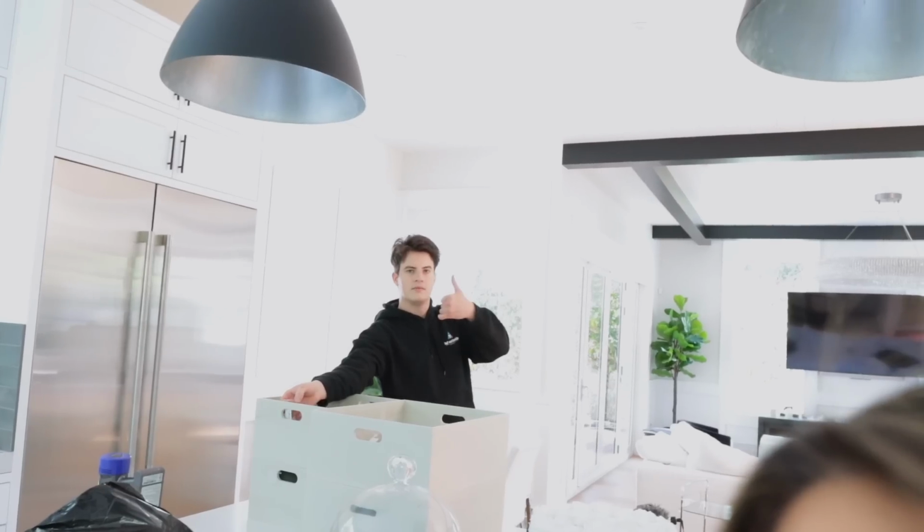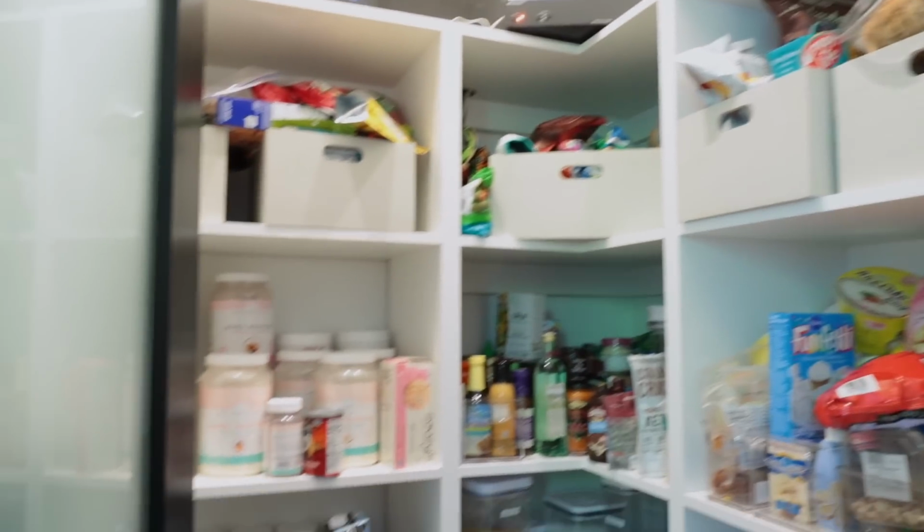We are going to be doing something that I have put off since moving into the house, and that is organizing the pantry. Woo! All right, before we start, let's show you some shots of what the pantry looks like now. Please don't judge. This is the current state of our pantry.